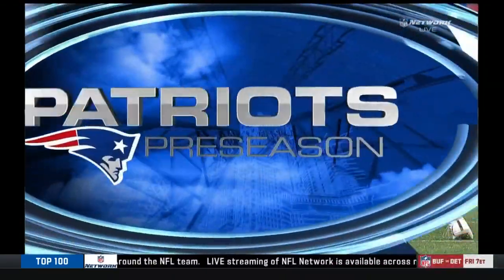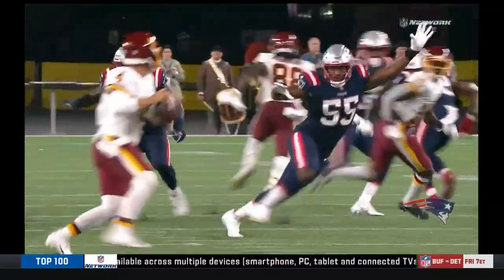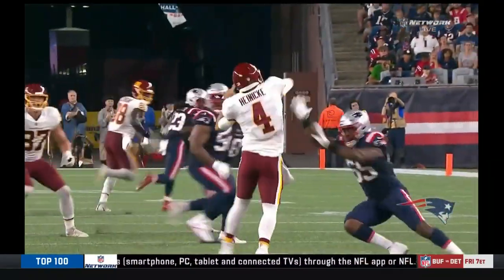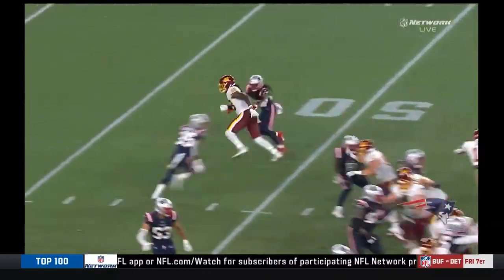All right, take a look at the replay right here with Josh Uche. He's on your right side. Tight end releases. He reads bootleg. Now you get the hands up. And whether he forces a high throw or not, it's the pressure right here.